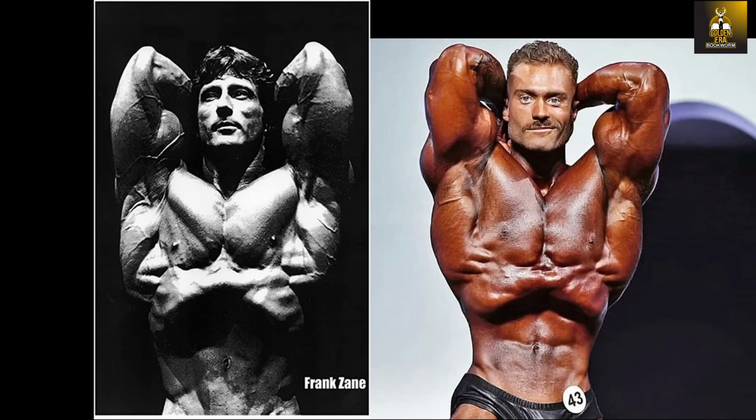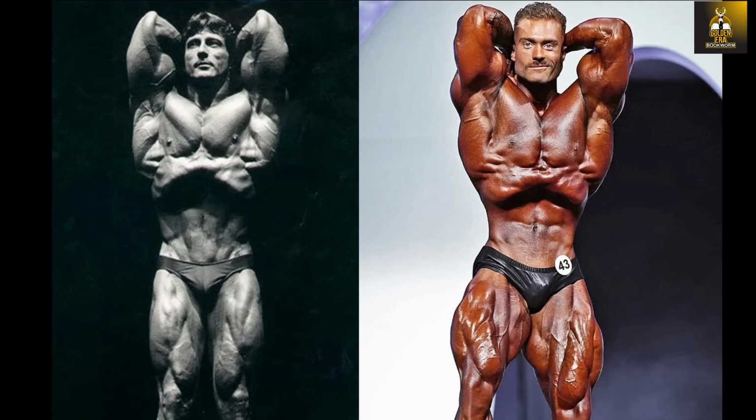Now look at the serratus development on Frank Zane. I mean, it's way more developed than Chris's. And finally, the vacuum itself is superior to that of Chris. There is no doubt that Chris hits the vacuum pose well, but I still think his legs overpower his upper body and take away from the aesthetics of the pose.